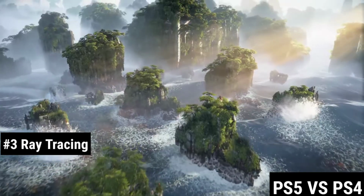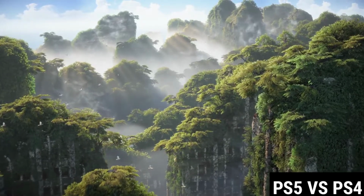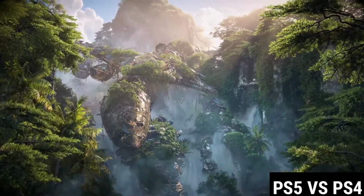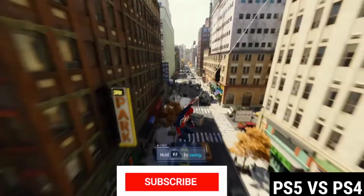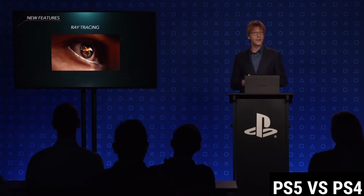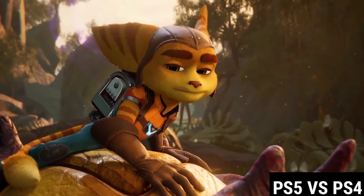Third, ray tracing. While PC gaming has been reaping the benefits of ray tracing for a while now, consoles have been lagging behind in that area. Now, however, they're finally going to catch up. Unlike its predecessors, the PS5 is capable of hardware-accelerated ray tracing, which, given the industry's constant drive to make games look better and more photorealistic, is a huge deal.